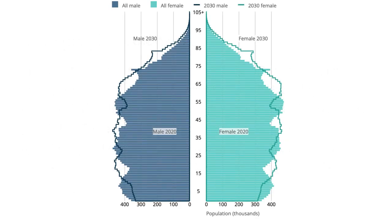This graph here represents exactly the same thing. The shaded blue areas indicating where we are now, or where we were in 2020, and the lines surrounding it where we're going to be in 2030. And you can clearly see that in those higher age groups, particularly if you're thinking about between 75 and 85, there's going to be a massive increase in the number of patients, and no doubt these are the people who are going to be seeing us more frequently in the coming years.